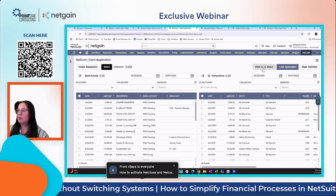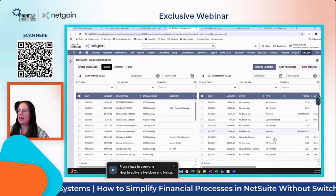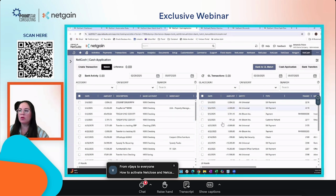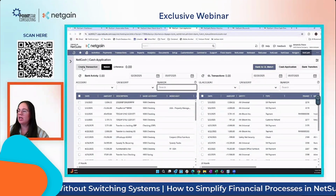A little bit different from our bank to GL match, which is just those standard bill payments, invoice payments, or journal entries. This is probably what you're most familiar with as you're doing the bank rec. You're going to have the ability here to search or isolate activity. You can also manually create a transaction from here.